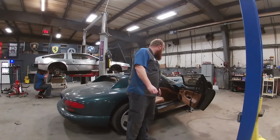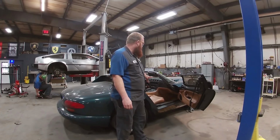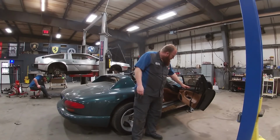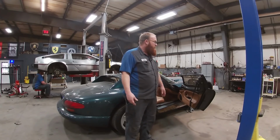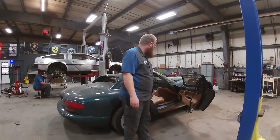And this is one of my customers, Bob. He's also my friend. This is his Viper. He's had several vehicles through here, and he has some in here right now. One of the things I've done on this is I handmade little J-clips for these windows. They came with the windows, but the clips were missing. He couldn't find them, or they were too expensive, so I handmade them, and they work perfectly fine.